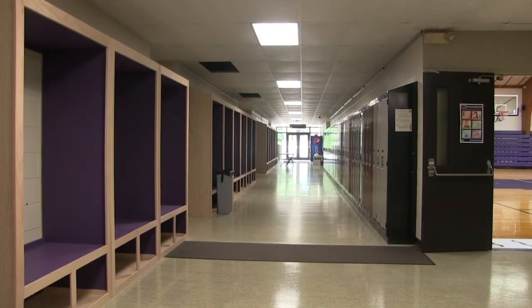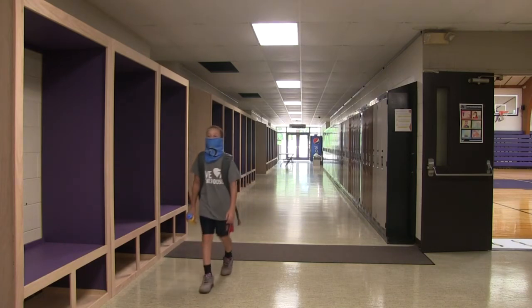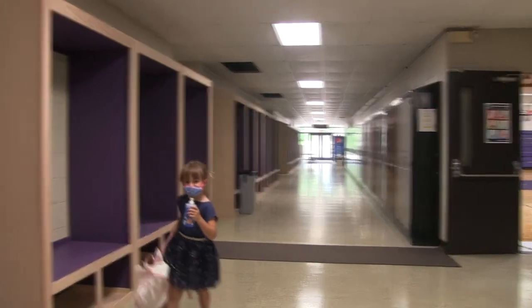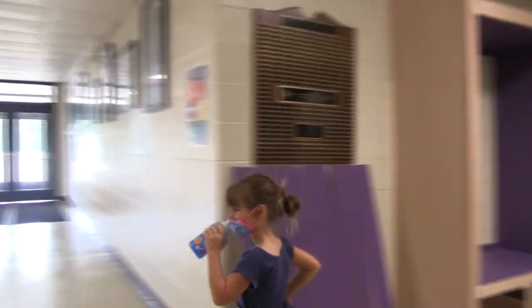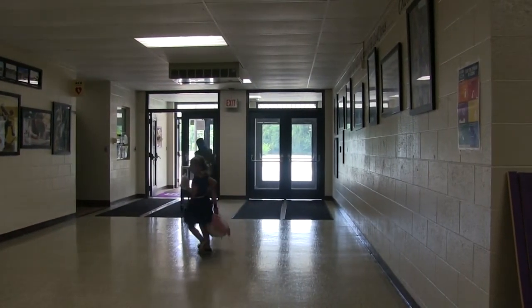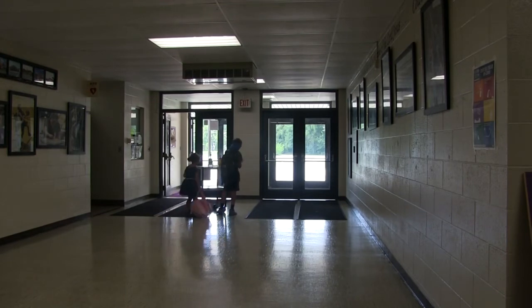Well, it's 3:03. The bell just rang. Students are coming out of their classrooms and they're heading home for the day. So as they exit the building and have all the stuff they need to be successful in the evening, they are going to make sure they don't take any germs home with them and get the hands sanitized. And we're going to exit.